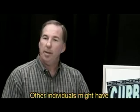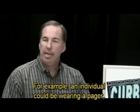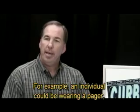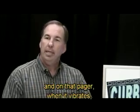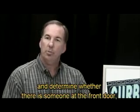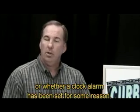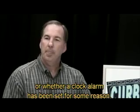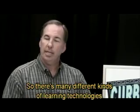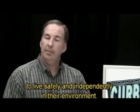Other individuals might have different kinds of alerting technologies for them. For example, an individual could be wearing a pager, and on that pager, when it vibrates, the individual can look at the pager and determine whether there is someone at the front door, whether the smoke detector is being activated, or whether a clock alarm has been set for some reason. So there's many different kinds of alerting technologies that individuals who are deaf or hard of hearing need to use to live safely and independently in their environment.